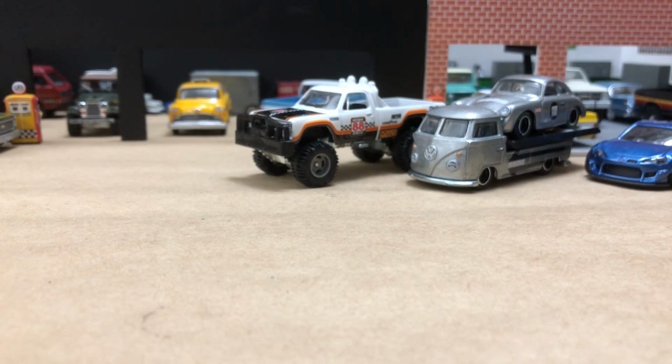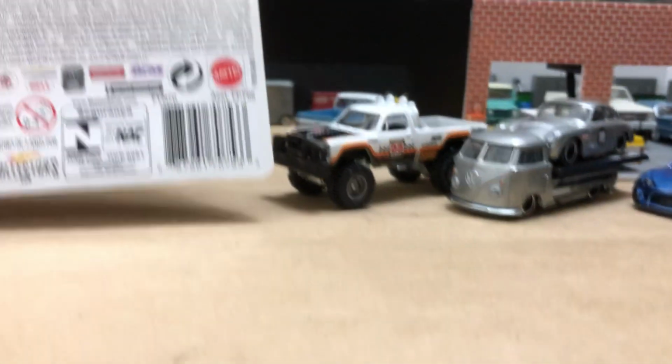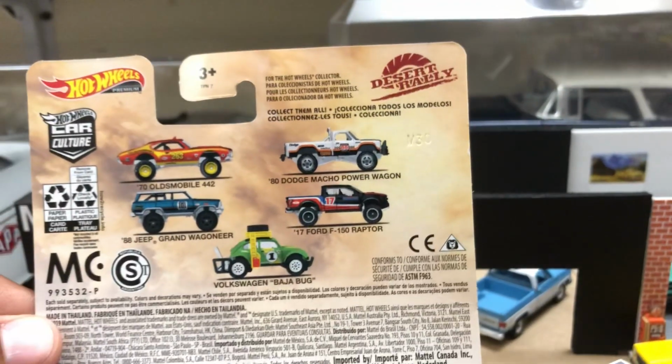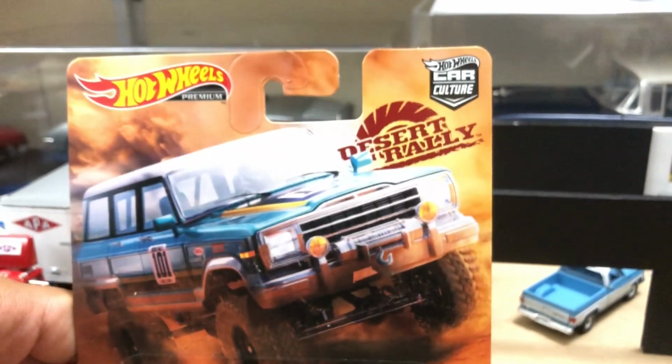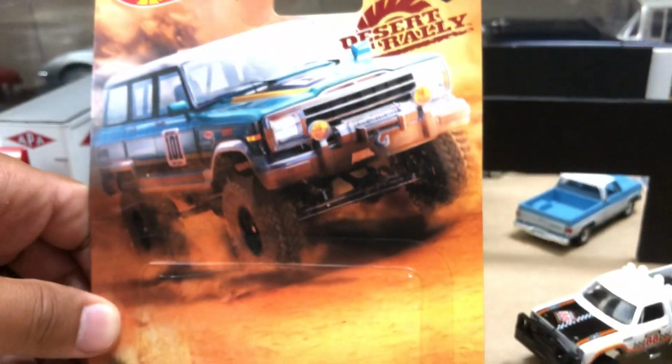Out of the set, basically the Raptor is new, but it has been used in RLC. But the Olds is pretty much brand new, and so is the Baja Bug. So there's our set. I get the Ford, I might not. It's undersized, so I'm not really interested in it. It's a small pickup. I don't like it when pickups are tiny.